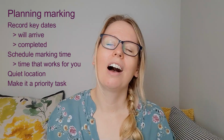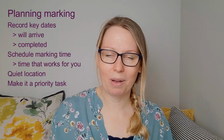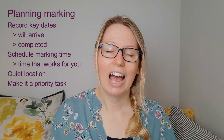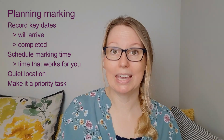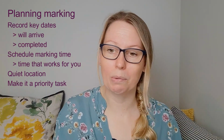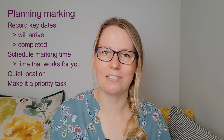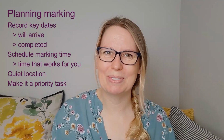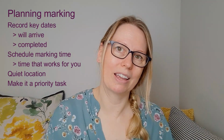I tend to keep a record of my marking that's coming in. I'll log the day that I'm expecting to receive the marking. I'll make a note of when that marking needs to be completed by, and then I will actually book time in my diary to do that marking. I won't just leave it as an activity to do in the evening for a couple of hours. I will purposefully choose some times in the day to do my marking.